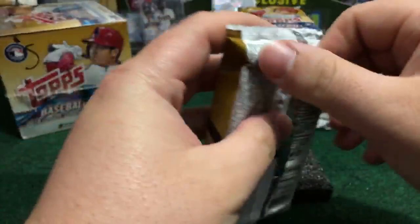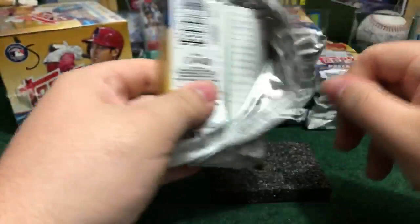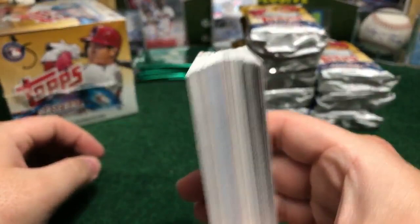Second pack. All right, fat card here. First game juice memorabilia coming.